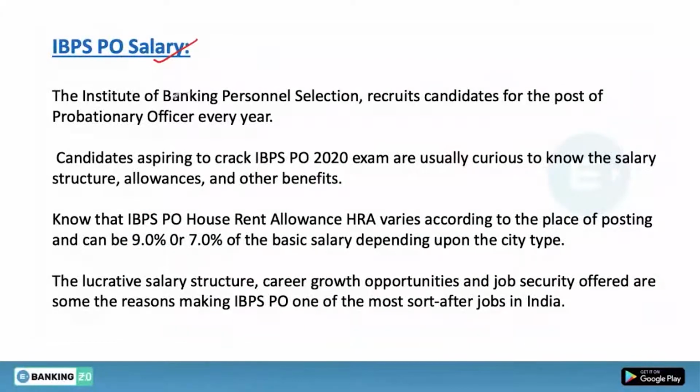See, IBPS, that is Institute of Banking Personnel Selection, recruits candidates for the post of probationary officer every year. This is what PO is. Now, candidates aspiring to crack the IBPS PO 2020 exam are usually curious to know about the salary structure, allowances and all other benefits. So, we have made this video to cover all your doubts. Now you'll be able to know that IBPS PO house rent allowance varies according to the place where you are located. So different positions have a different scale. It depends upon the city type, and it can be 9% or 7% of the basic salary depending upon the city type.